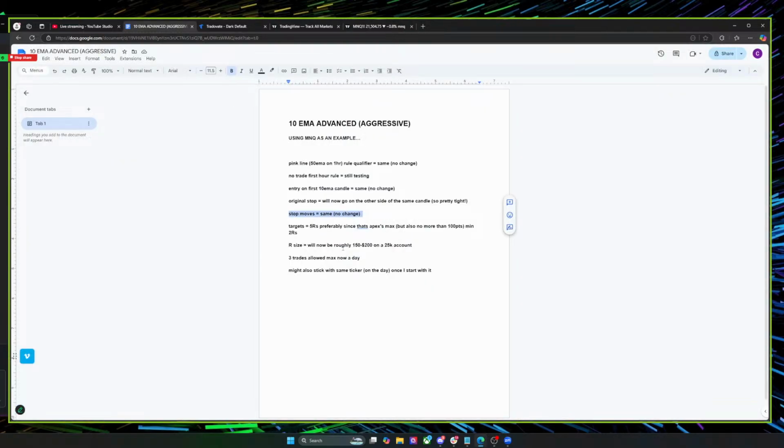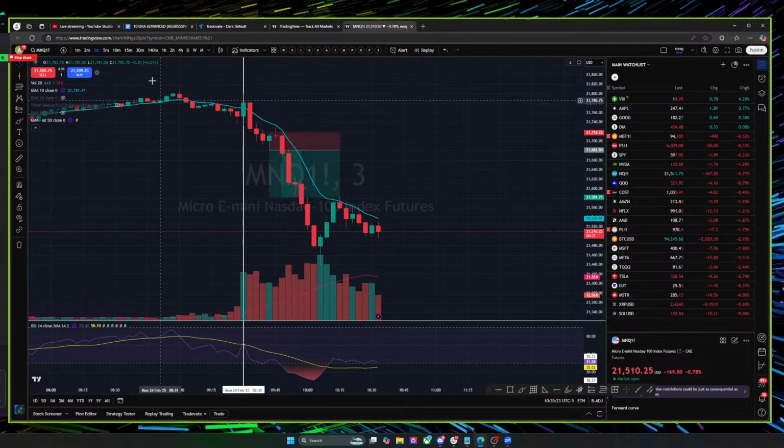Stop moves are going to be the same for now. I haven't developed a new system for that, so we're going to leave that the same. This is what I just talked about. 5R is preferable because that's Apex's max, but also no more than 100 points. Our size now will be between 150 and 200 on a 25K account. 3 trades allowed max a day now. And once I pick a ticker for the day, I'm going to stick with the same ticker once I start with it. So if I started with MNQ and I took a loss in the morning, I'm going to trade on MNQ for the next trade later. I'm not going to be hopping around as much between tickers. I pick one for the day and I stick with it.